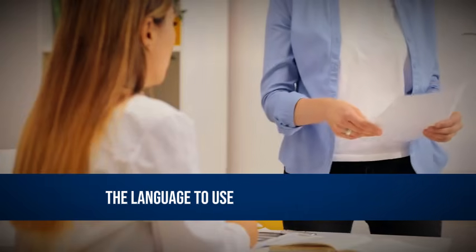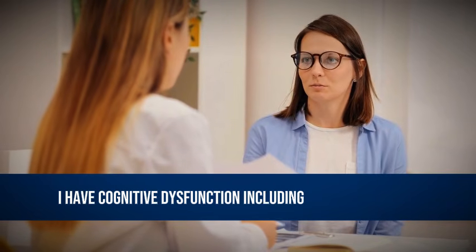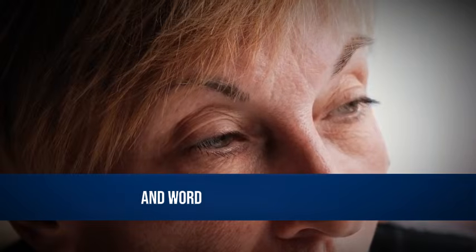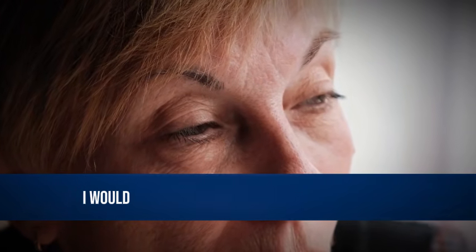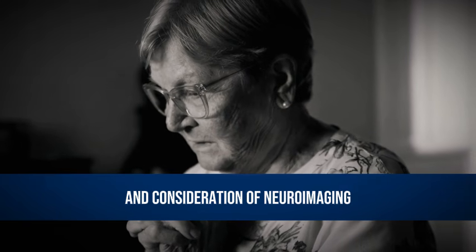The language to use at your appointment. Say this. I have cognitive dysfunction including processing speed slowing, executive function impairment, and word retrieval difficulty that I believe may represent central nervous system involvement in my Sjögren's disease. I would like formal neuropsychological testing and consideration of neuroimaging.